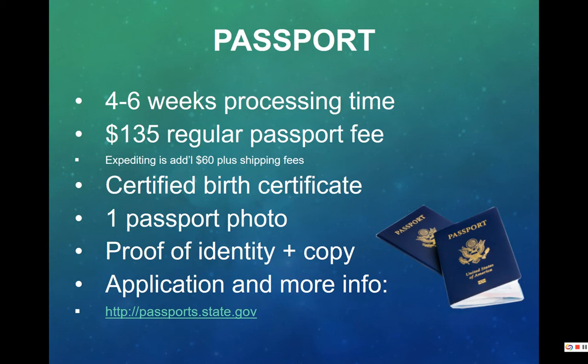The cost of applying for a passport is $135. It's broken into 2 different fees, one that goes to the State Department and one that goes to the Passport Processing Agency, where you actually submit your application. And then if you were to need to expedite a passport application, that's an additional $60. So it's always better to apply sooner and not have to pay that additional $60.